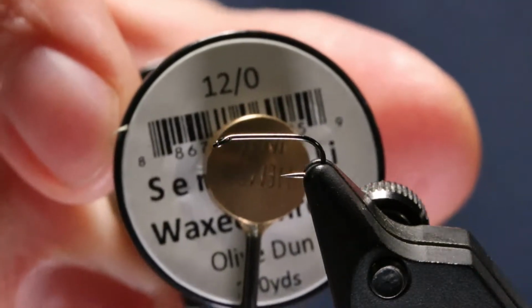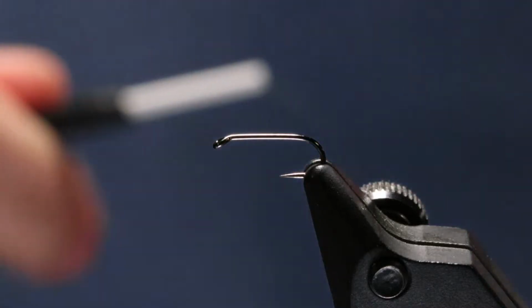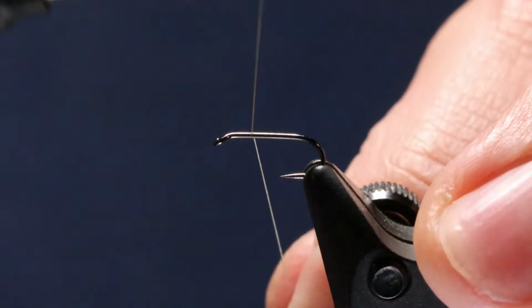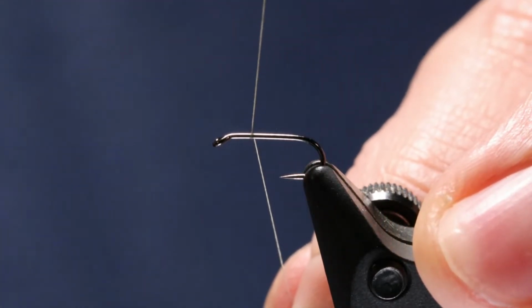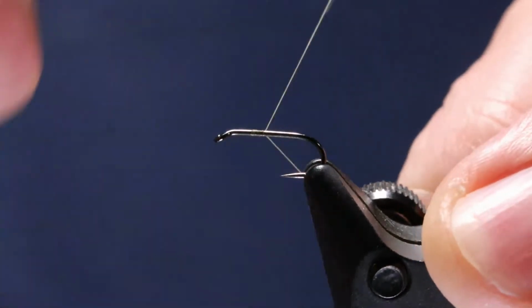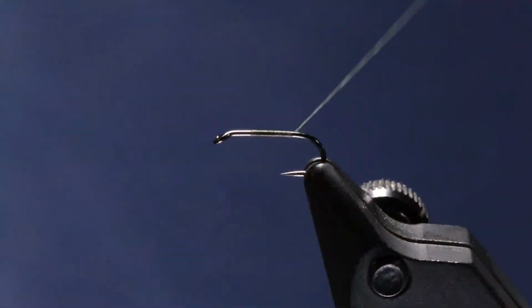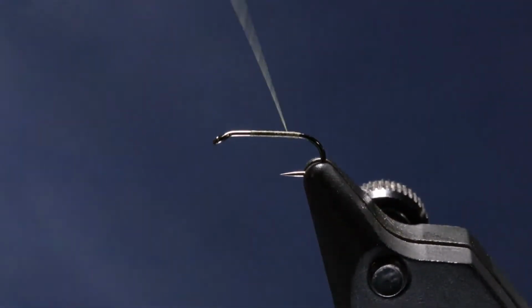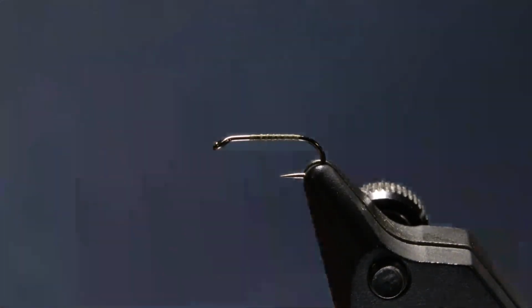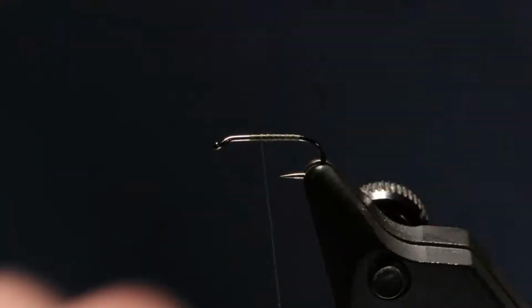We use olive dun thread, but I was thinking of using tan. I don't know if the thread color really matters that much. I guess it does somewhat. We'll start my thread about the quarter or three-quarter mark, depending on where you're measuring it from. I'll start it, and I'm just going to get a nice little thread base down to right about there. Now we'll do spiral wraps and get it back to the front. Simple enough.